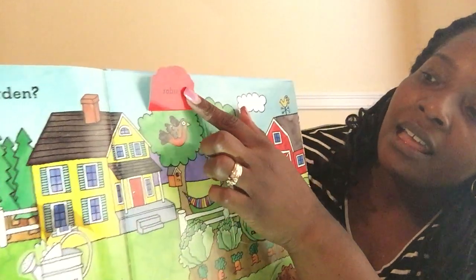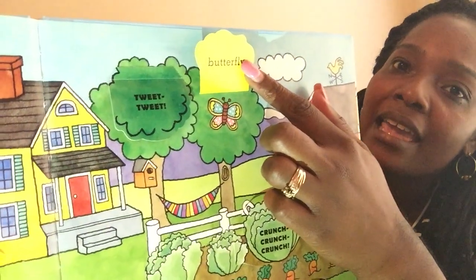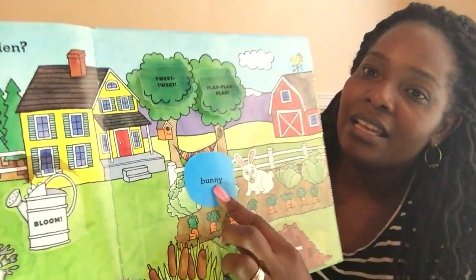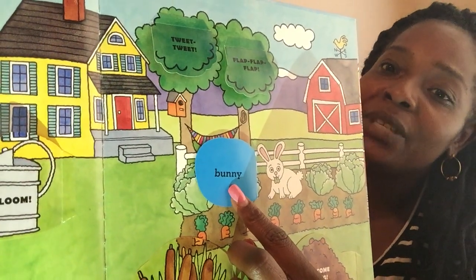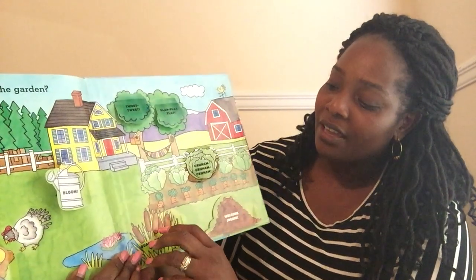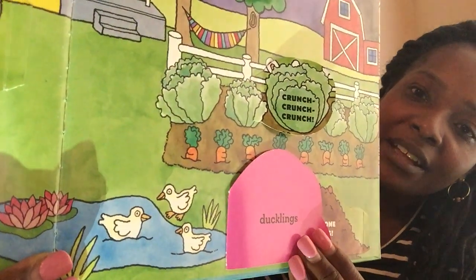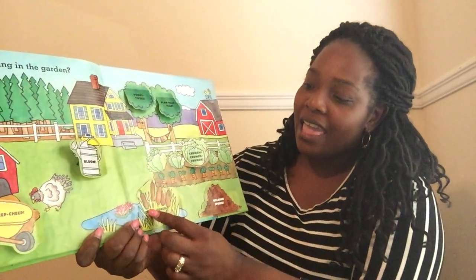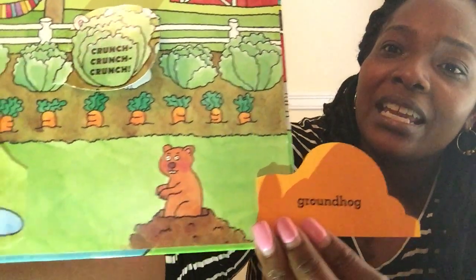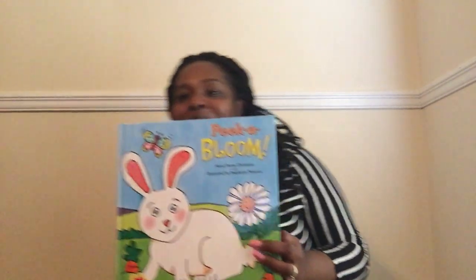Tweet, tweet. There's a robin. And flap, flap, flap. Flutters the butterfly. Good looking. Crunch, crunch, crunch. Look, it's a bunny. Yum, yum. He's eating lettuce. Cabbage. Look. Quack, quack. He likes the ducklings. Is that your favorite? And welcome spring, says the groundhog. Yay, the end. Isn't that an awesome book about spring?